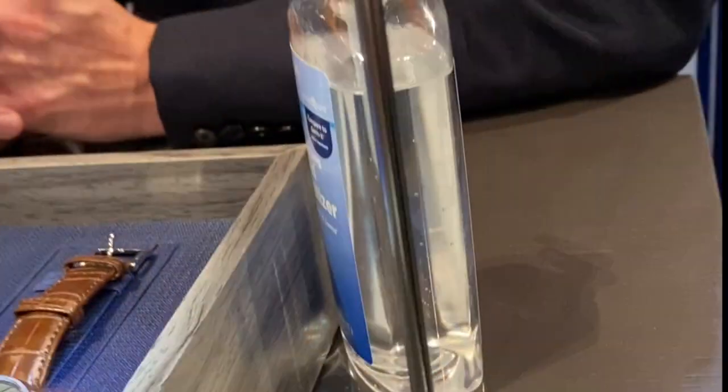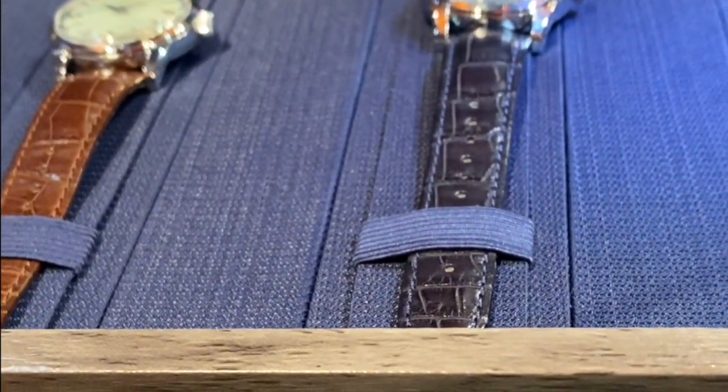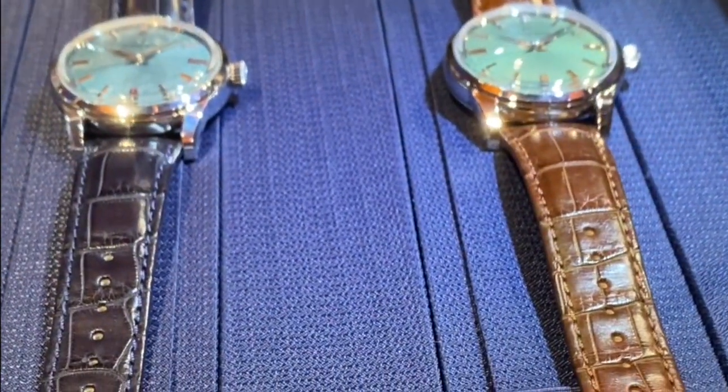Guys, how we doing? Welcome. What drove you to 37? Was it just the versatility? Market demand is certainly one of the reasons, I can assure you. We have a wide variety of sizes. Our best selling is 40.